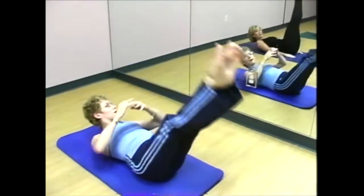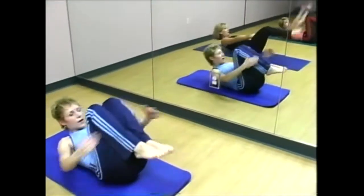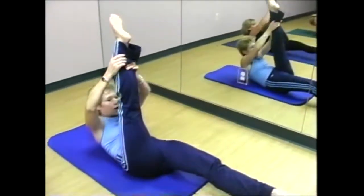45 degrees. Take them down to 45. Arms overhead. Inhale, exhale, hug it in. Inhale, reach. Exhale, hug it in. Take the left leg straight, right leg up, and exhale.